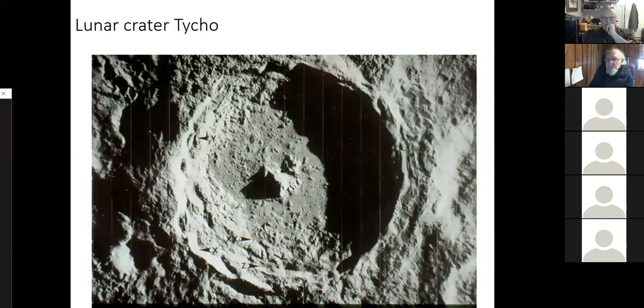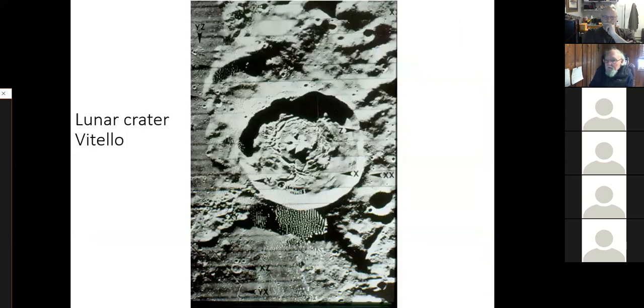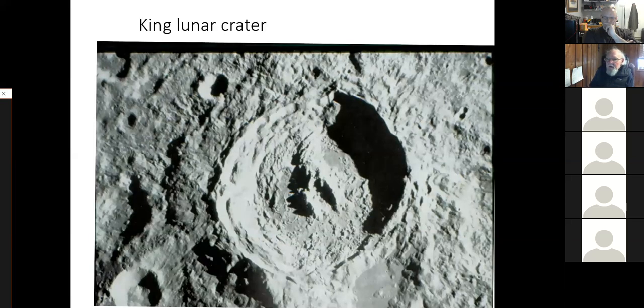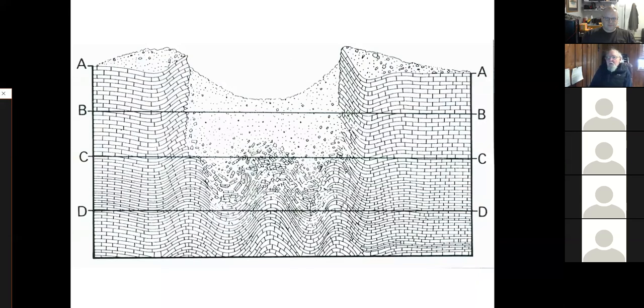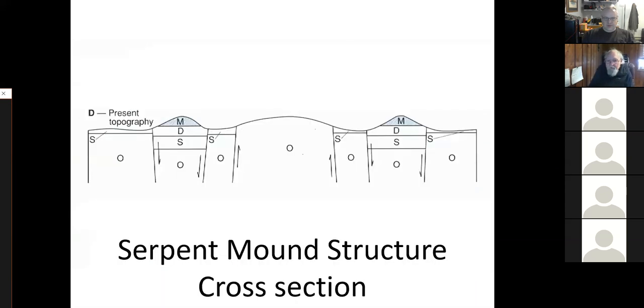Here's a big crater on the moon, Tycho. Notice the hump in the middle. There's another one on the moon, hump in the middle. There's another one on the moon. There's one on Mars. These big craters have these humps in the middle. And that's because when the really big meteorite hits, it actually pushes the crust down. And that crust bobs back up and freezes. So then you erode it down to that level and you get what we have at the Serpent Mound.